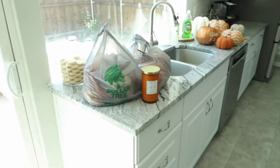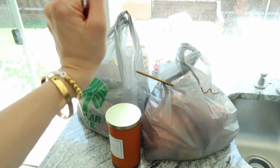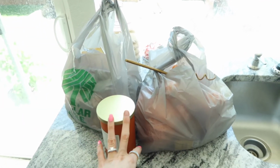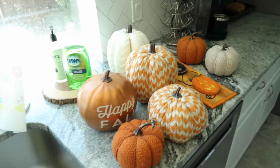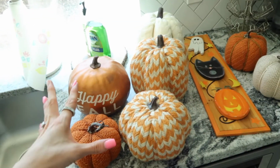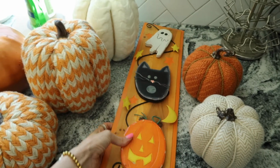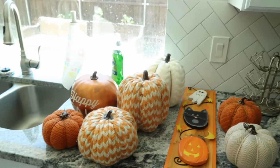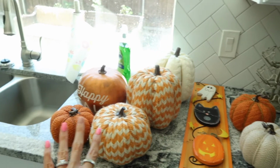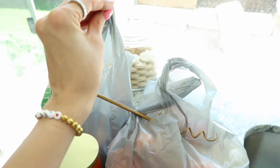All right, you guys, I just got home and I've got all the fall decor out and ready to go. This is the new stuff that I just bought today from Dollar Tree and Walmart, and this is the stuff that I've already had. It isn't a lot, just a little array of some pumpkins, and this cutie little Halloween sign that I put up. I'm not a huge make it look like fall throughout my house person, but I do just want to add a little bit of fall touches just to spice things up a bit. So that is what we're gonna do.